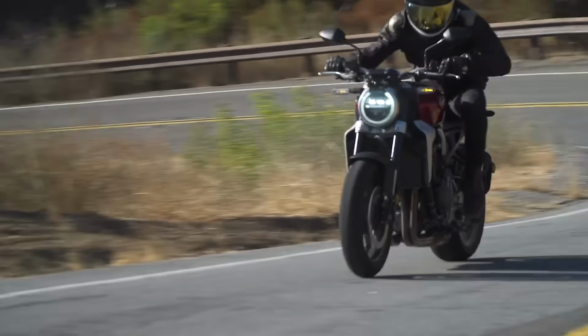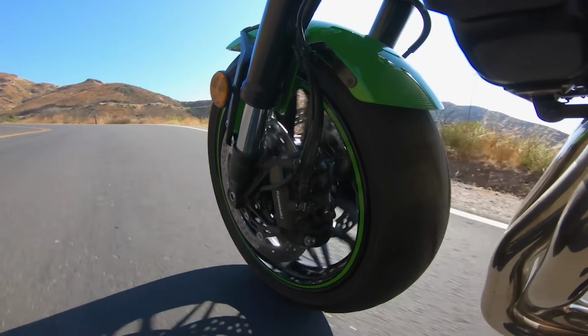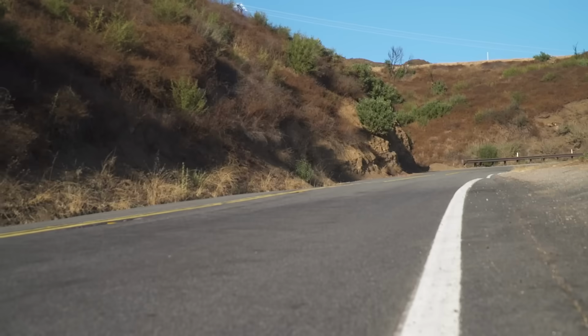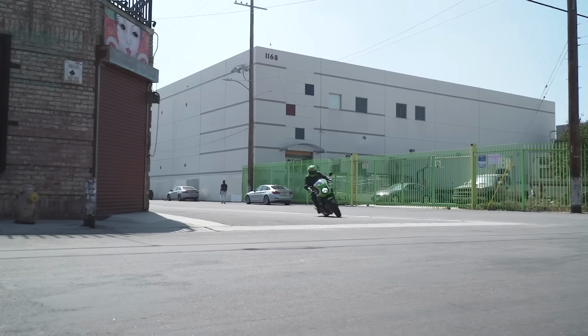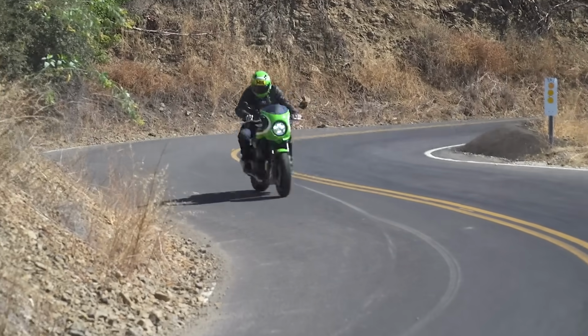And that one was the Kawasaki. The Z900RS Cafe: great plush suspension, a really comfortable ergonomic package. The styling obviously is incredible. The exhaust note is just great. It nails everything. It checks every box for what you want out of a UJM. The hour commute home that night, the canyon ride, city ripping.